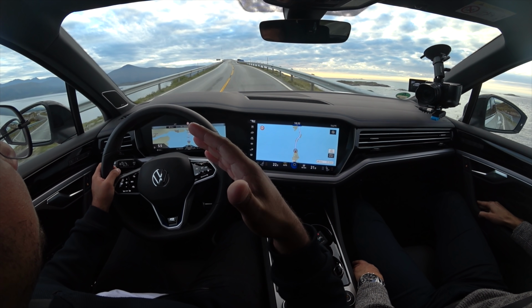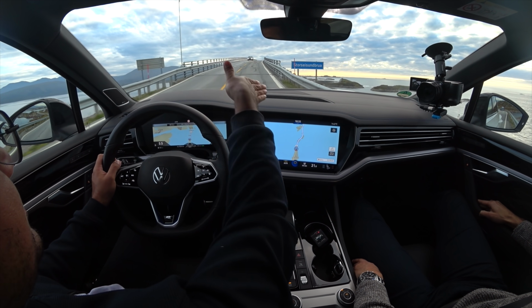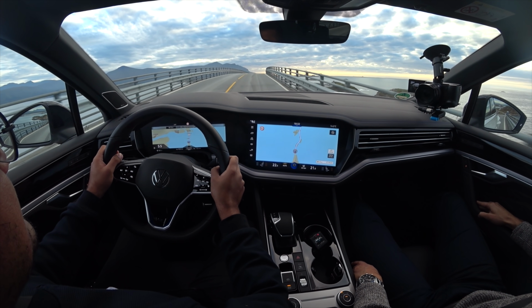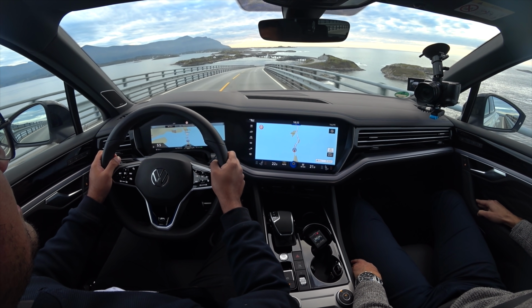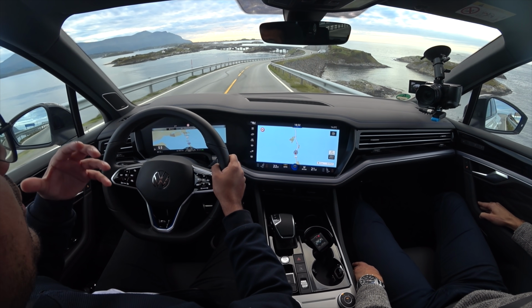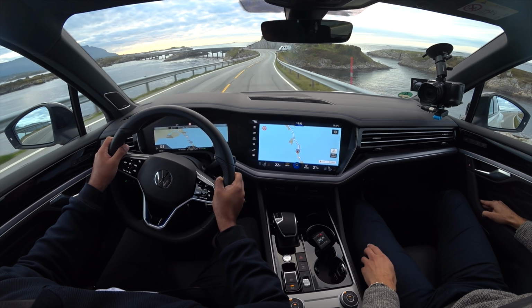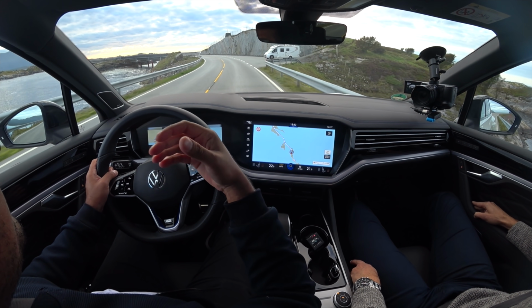I just love how this bridge climbs and then bends midair and dips back down. I think that's what makes this really special. And yeah, even though this might not be a sporty SUV, it's a gorgeous car to drive on this gorgeous road because it's letting me enjoy this incredible biblical scenery. It is truly breathtaking.